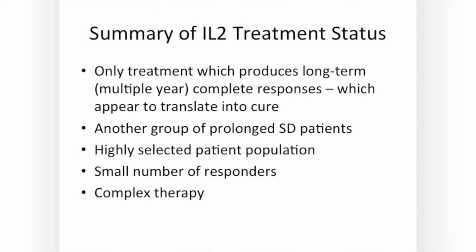So the summary of IL-2 status is it's the only treatment which produces long-term multiple complete remissions. Another group of prolonged stable disease patients exist. At the time these studies were done, stable disease wasn't really considered an endpoint. We now know in treating kidney cancer by studies done with the targeted therapies that stable disease is in fact a therapeutic benefit. And we can stabilize people, again, for months to years by giving immunotherapy as well as the targeted therapies. It's a small number, it's highly selective, and it's complex. And so for me, it's what we had for 20 years. We're still going to use it. We're going to explore new ways of using it. But it tells us that immune therapy really is something we should capitalize on in taking care of patients with kidney cancer.